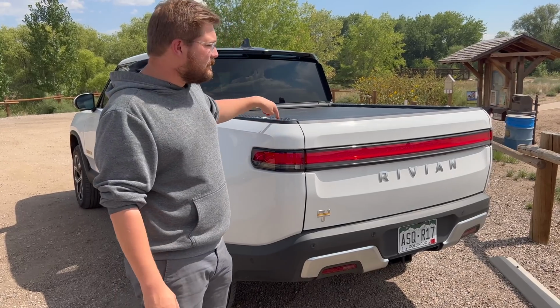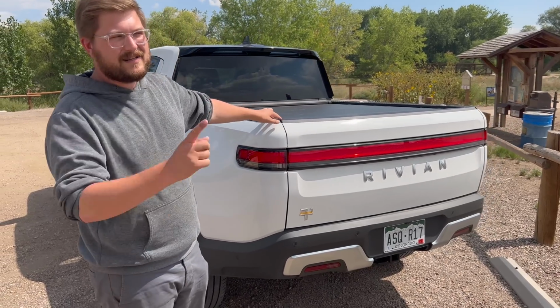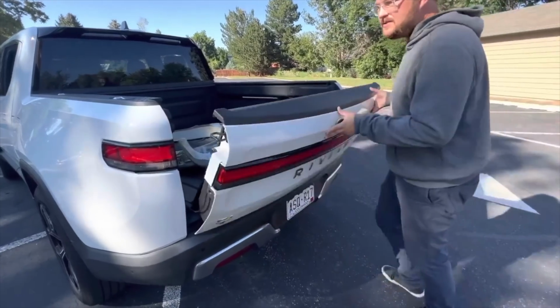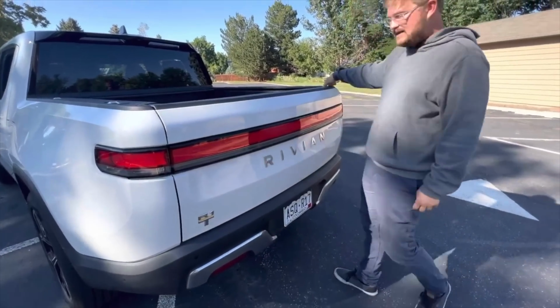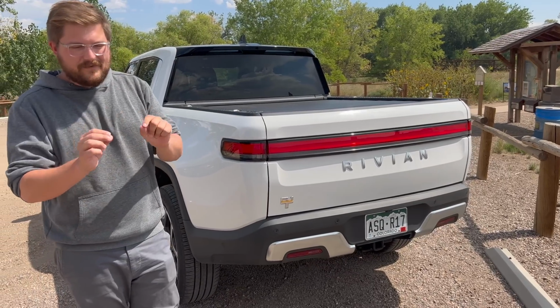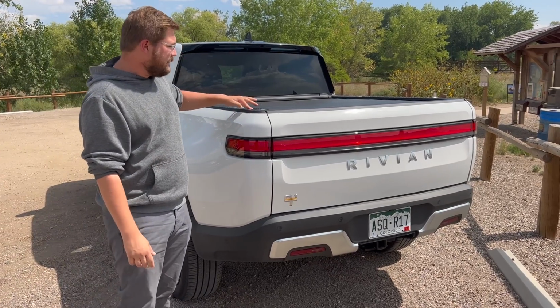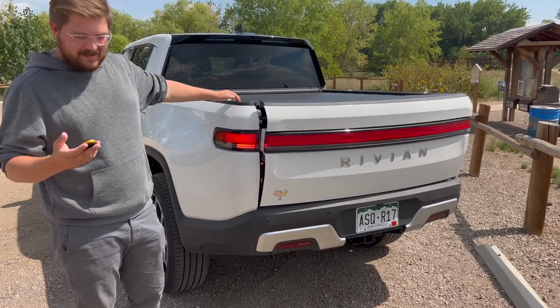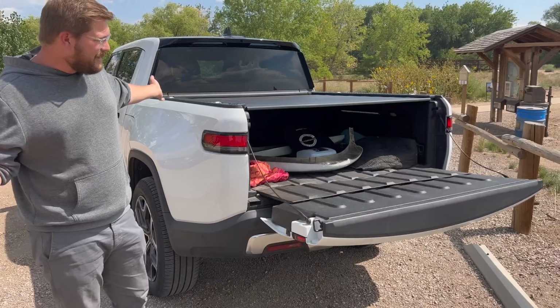The second thing was sometimes this tailgate didn't automatically drop down with the push of a button, but it's working now. So not a huge deal either way. Sometimes it feels like it gets caught over here. And they said that something was out of alignment and they fixed it. So now the tailgate doesn't open at all. There we go. And it automatically opens.